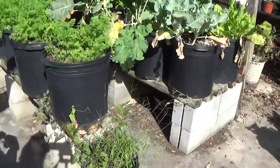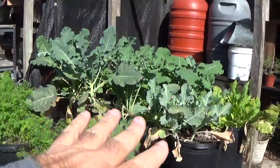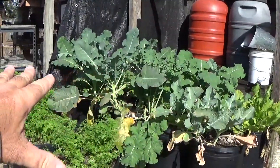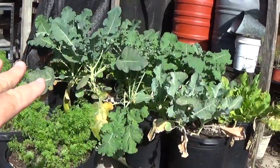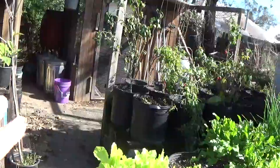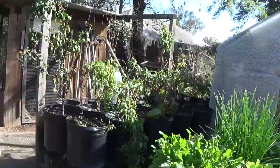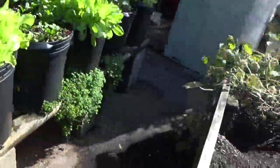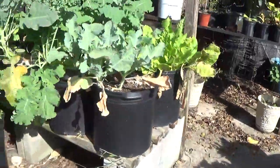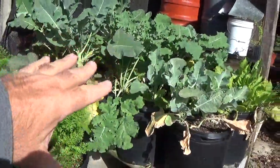When the springtime comes, this is all broccoli, cauliflower, cabbage, kale. All this stuff here is going to come up, and this is going to be where I'm going to do my tomatoes, right here. I'll continue to grow my peppers back here. And then I'll have this and this to grow other things for the springtime. Right now I can't think of the different things, but this is going to be where I'm going to do my tomatoes.